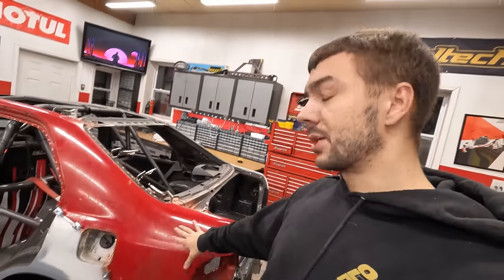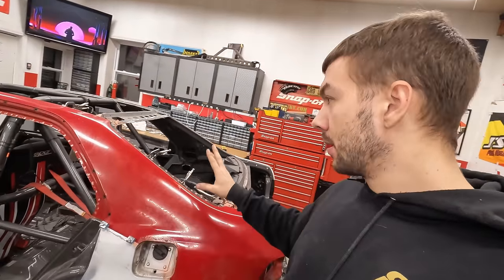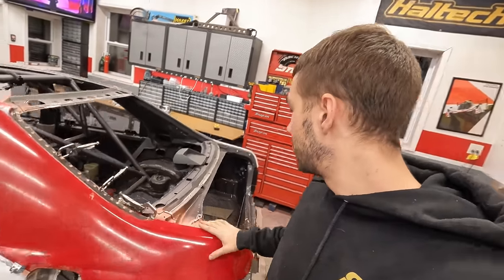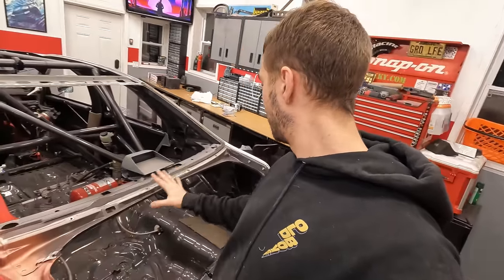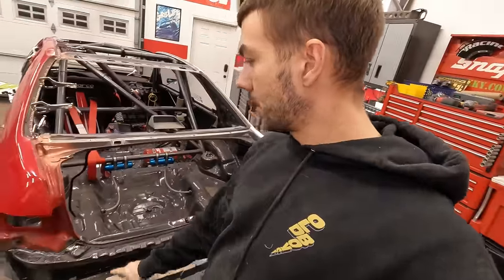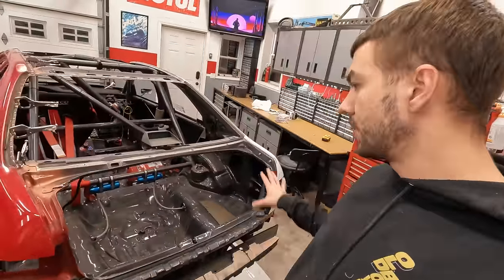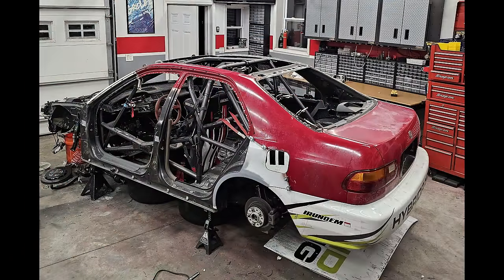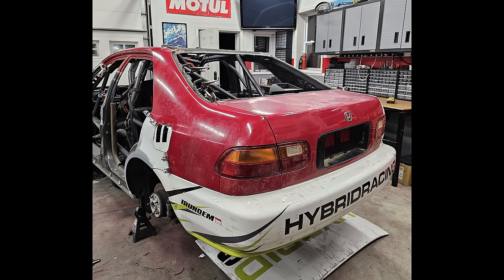My goal today was actually to start welding this on, but I'm going to pause so I don't rush it. And I want to mount the trunk, the taillights, the bumper, the filler piece. I want to mount all of this rear section just to make sure the gaps are good. And that's exactly what I did off camera. I mounted the trunk, taillights, the filler piece under the taillights, and the rear bumper. And the results were honestly amazing.